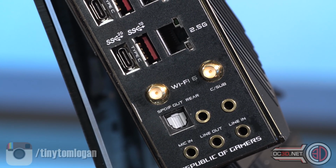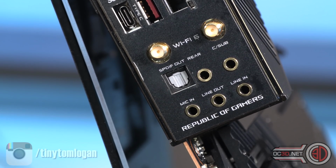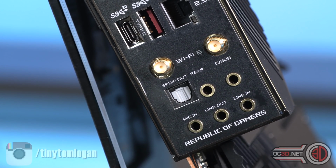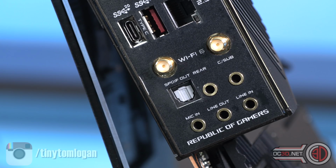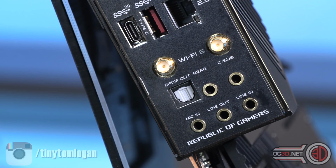Wi-Fi 6, couple of headers there, already shown you the antenna, and then you can see the audio out in the back. You've got the optical out, and then you've got the other 3.5mm pin jacks. Those 3.5mm pin jacks also light up as well, so that makes it easier for you to do stuff around the back of your system when you're scrabbling around in the middle of the night.